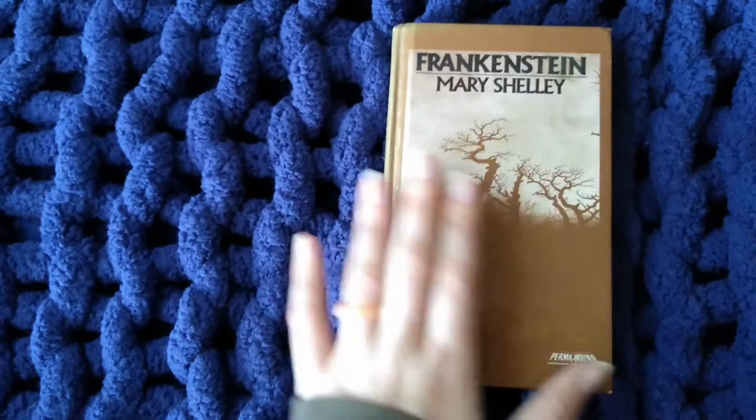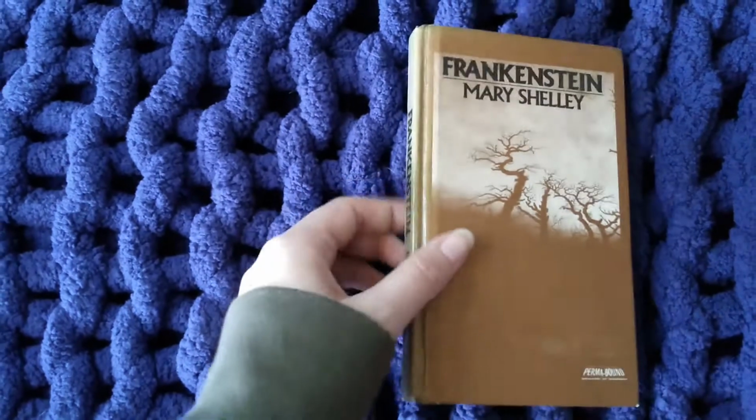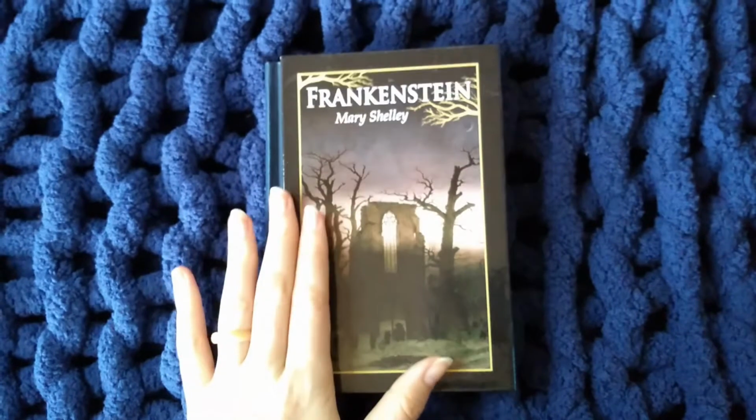Again, one of the other two may end up in a classroom library, but this one is definitely going to stay on my shelf because I think it's kind of cool and unique, and I've never seen anything like it. Okay, this one is my pride and joy.